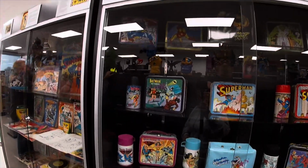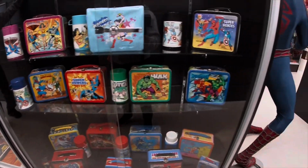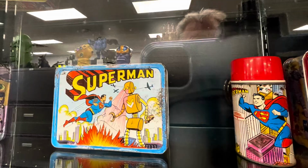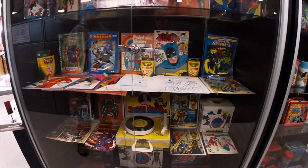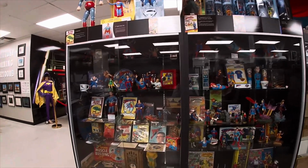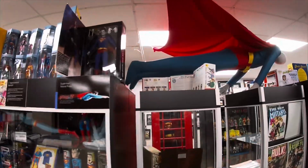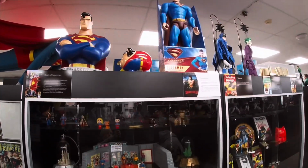There was quite an impressive collection of the metal lunchboxes. They were so cool to see, and they all had the thermos. We spent so much time going through this museum. All the little figurines were so neat to look at, and a lot of them our kids had when they were little. They're probably worth a fortune now.